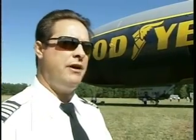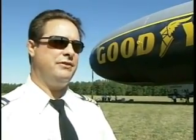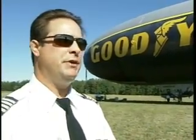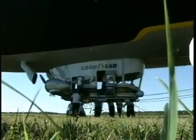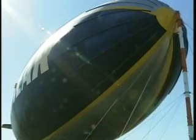We'll typically get a big crowd of people, locals, and everybody seems to love the airship, so I don't know quite what it is, but it certainly draws a lot of people, and especially in some of the places that we don't go to too often. And you've got to believe its unique size and shape has something to do with garnering all that attention.